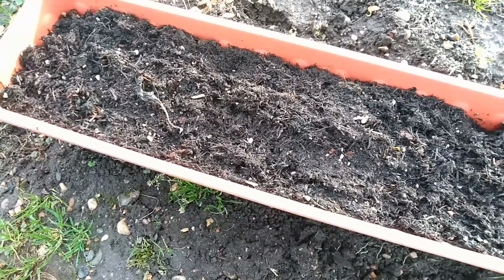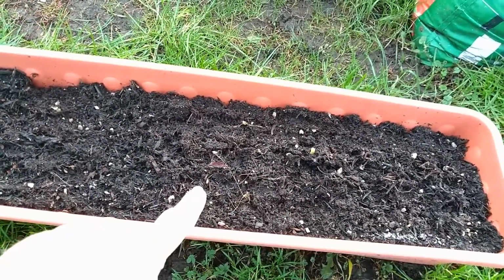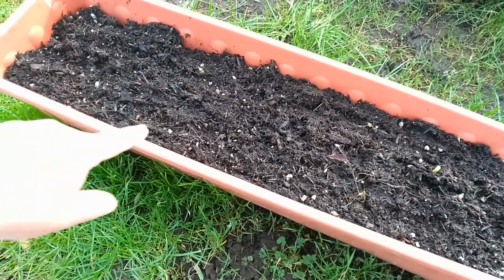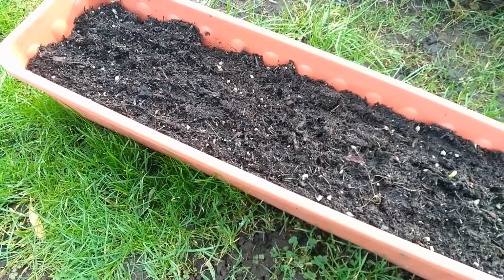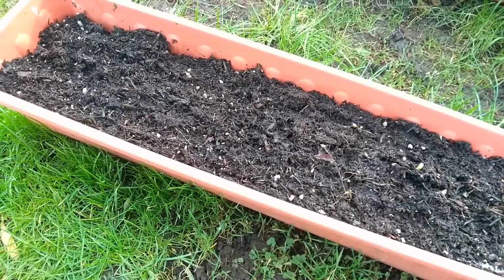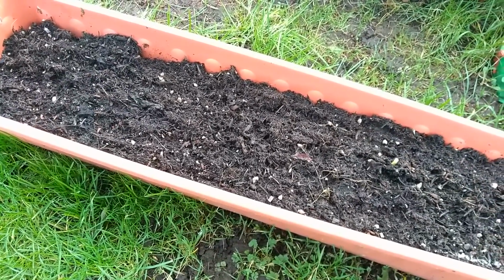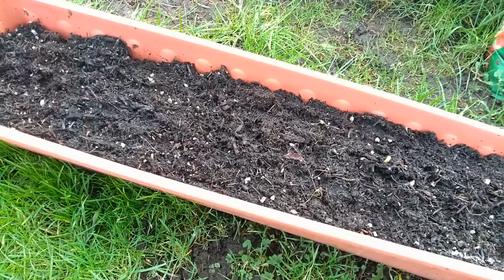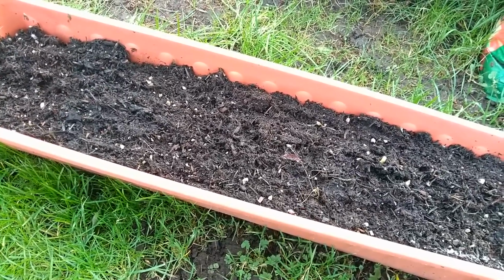Let's have a look at the other trough. So we have one here, one here, one over there. There's one there as well. So our freesias are beginning to come up, which is fabulous. I've taken the protection off them now, and I think I might move them onto a bench. Yeah, try and keep the squirrels away. But hopefully they will have well rooted.